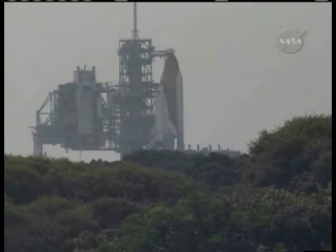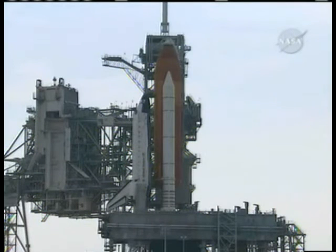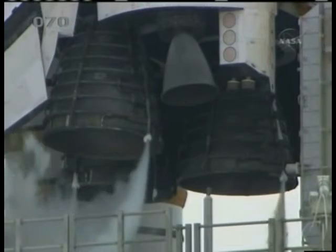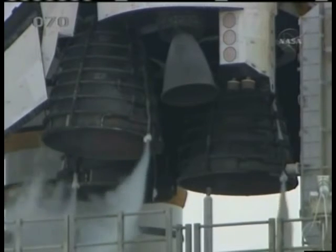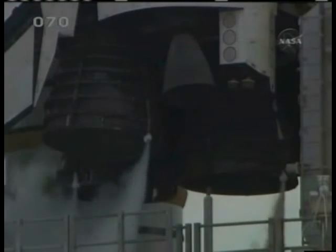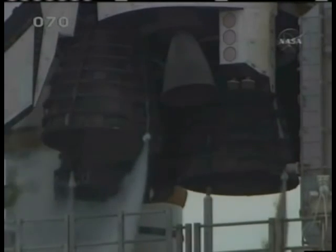T-minus 4 minutes. GLS is go for purge sequence 4. A final helium purge of the 3 main engines is underway in preparation for engine start. And a final test of the flight control surfaces is now being conducted. It's a pre-programmed pattern of movements designed to verify the readiness for launch of the flight control surfaces, the elevons, speed brakes, and rudder.